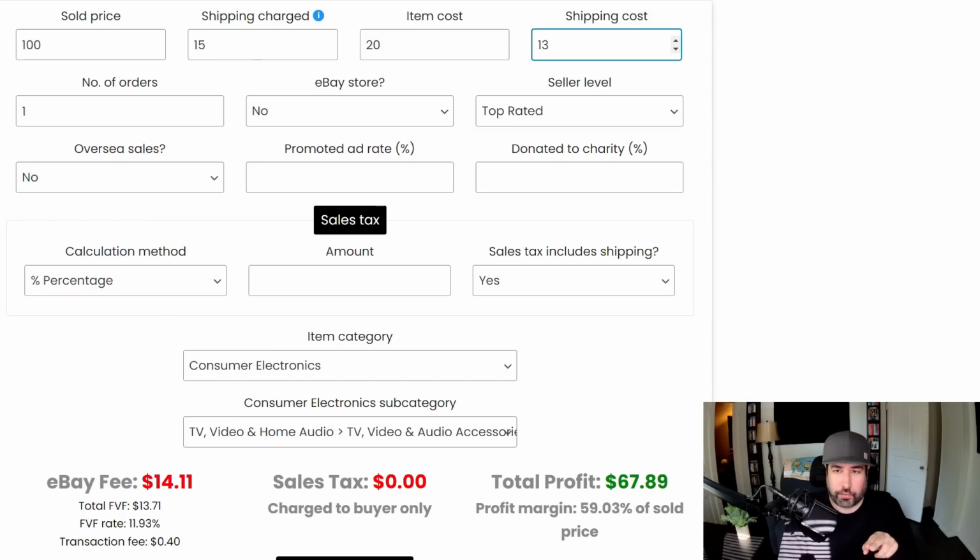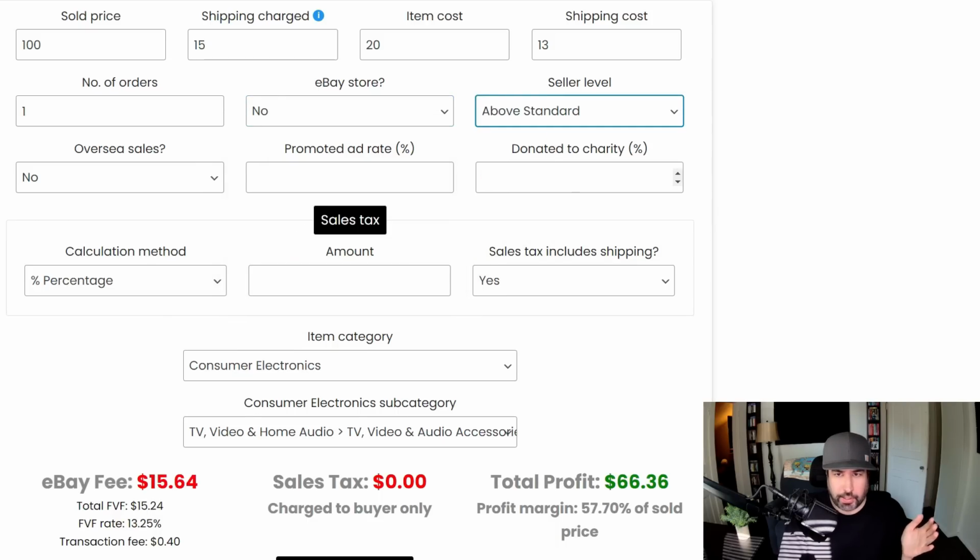Now this is going to differ for some people because you can pass the savings to the buyer directly. In that case, the buyer would have been charged $13 shipping. That would have been the shipping charged. Number of orders, 1. Don't need to change that. eBay store, don't need to change that right now. We'll do an example with the eBay store after the first example here. Top rated, we'll just do above standard. Overseas sales, no promoting, no charity.